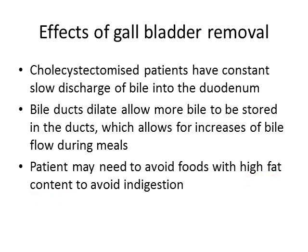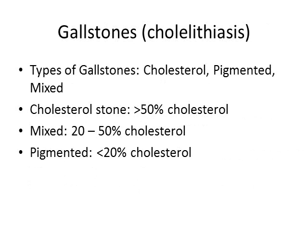So patients may want to avoid high fat content in a specific meal, and may want to break down the fat in their diet into smaller amounts more frequently, so that their bile ducts can easily digest it. Okay, let's go into gallstones and their pathophysiology.